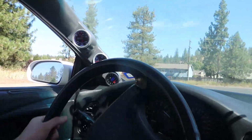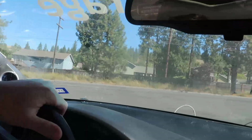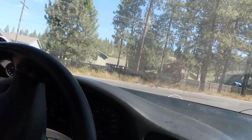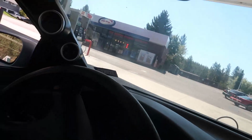Excited, but apparently when I hit boost, it actually likes it and gets a little leapy. Third gear though. Woo! Alright. We're gonna do it.